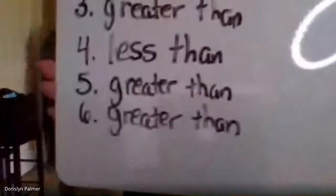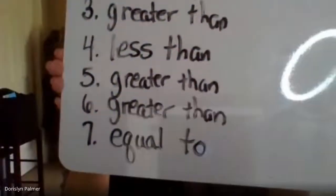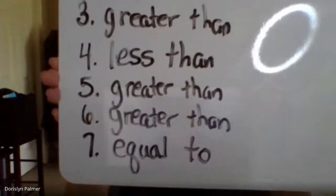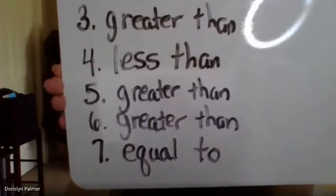All right. Number 7, Pia. 6/11 times 1 will be blank 6/11. Equal to. Yeah, equal to, because we're multiplying it by 1. All right. There's a few problem-solving problems below doing the same type of thing. So let's take a look at those.